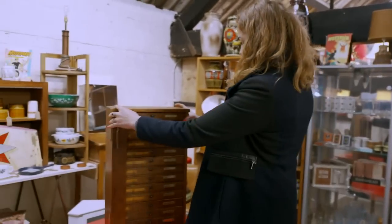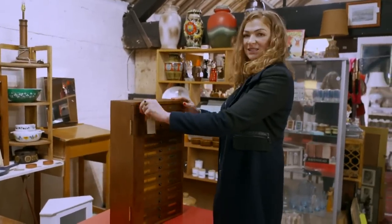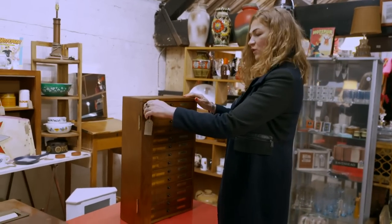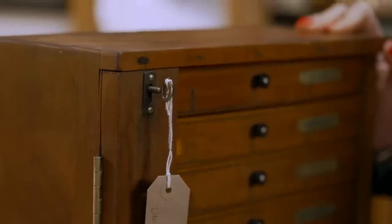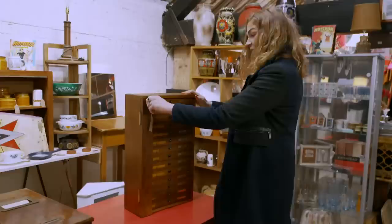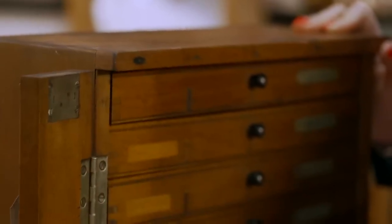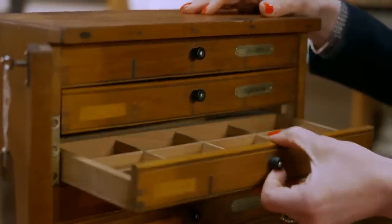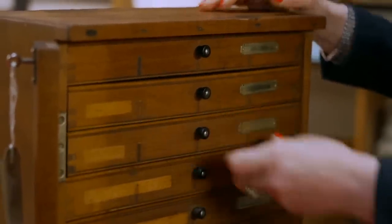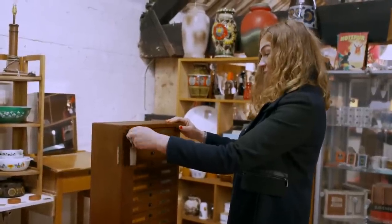What's Irita spotted here? They are just fantastic. A collector's cabinet is one of those things that if you collect coins or medals or anything small and flat, even jewellery, one of these would come in so handy. You got a little flip on the front with a key so you can keep it all safe. Then you got little tiny drawers with sections so you can put all your goodies in. And at £175, it's not expensive at all.